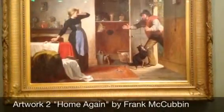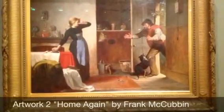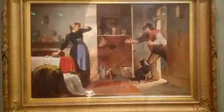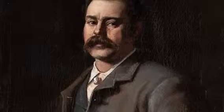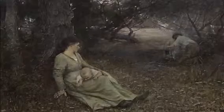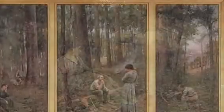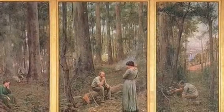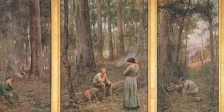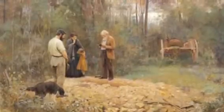The second artwork which I'll be talking about is Home Again by Frederick McCubbin. Frederick McCubbin was an Australian painter who was prominent in the Heidelberg School, one of the more important periods in Australia's visual arts history. McCubbin creates an engulfing, claustrophobic landscape by barely suggesting any horizon and compressing midground and background. In contrast, the bush folk are portrayed as heroic figures, and some of his more famous artworks include The Pioneers, Down on His Luck, and Bush Burial.